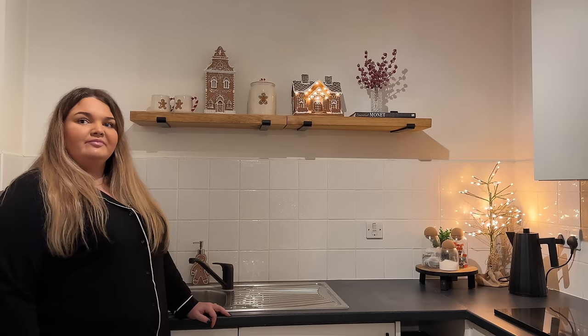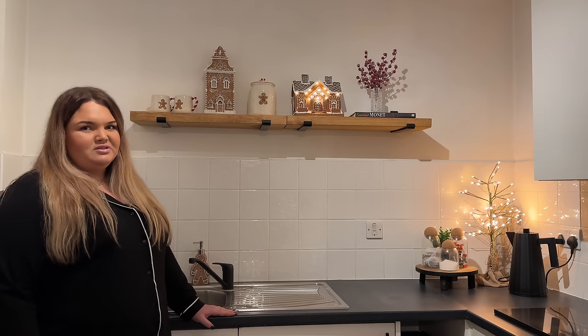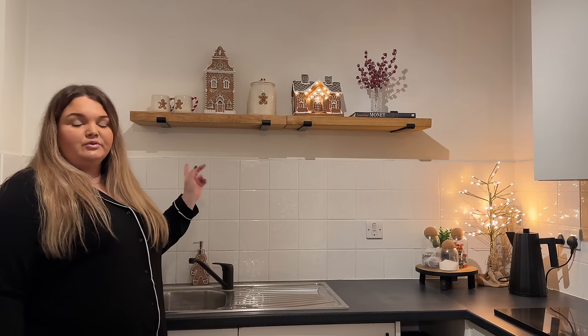I absolutely love that light up house. It's nice, isn't it? Yeah. I don't think it was cheap. I think it was like 40, 50 quid. But again, it's something you've got forever. You can either put batteries in it or it comes with a power cord.